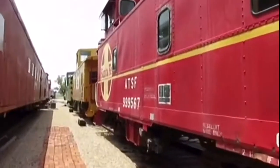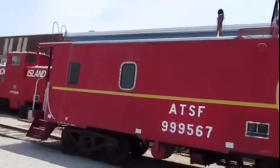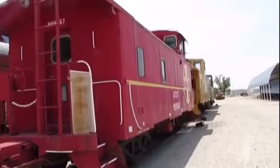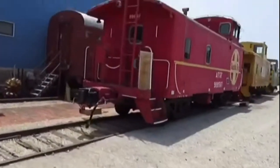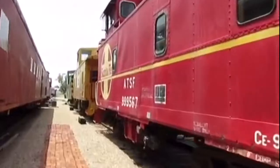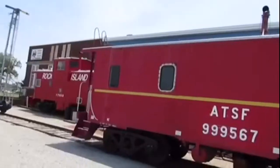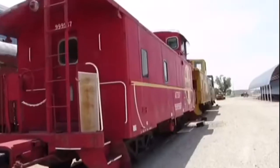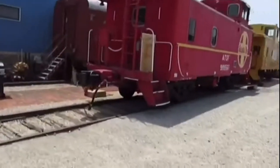Then renumbered to Illinois Northern 1641 and used on the Illinois Northern Railroad and acquired through the merger and rebuilt in 1978. And renumbered as 999-567 and still used on the Atchison, Topeka, and Santa Fe.